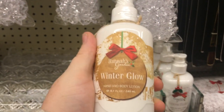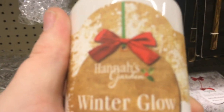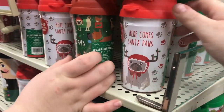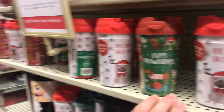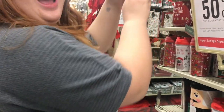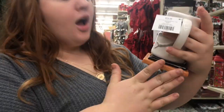I wonder what winter glow smells like. Pretty sure these are supposed to be sippy cups because they say juvenile, but they're very cute. Happy holidays. Wondering if she can get one as a travel mug. Such a cute mug. Oh my gosh, s'more. That is so cute.